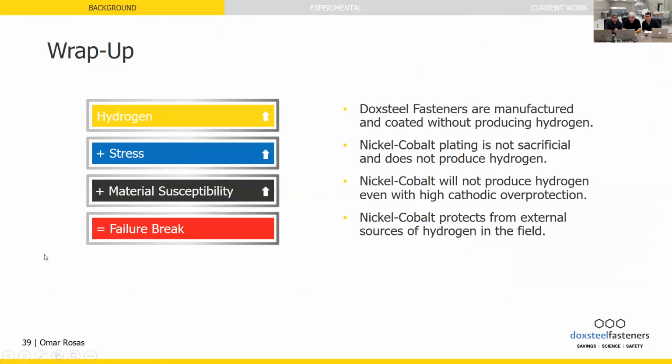So just to wrap up this information, we want to say that Doxsteel fasteners are manufactured and coated without producing any hydrogen. We tested that in our manufacturing process. We have tests that prove that. Nickel-cobalt is not a sacrificial coating, so it's not going to produce hydrogen because of the high potential and because it's not reacting, it's inert to hydrogen.